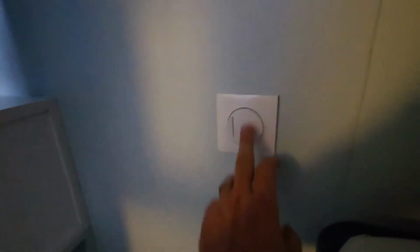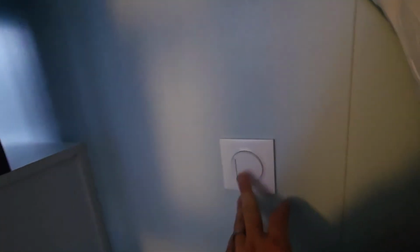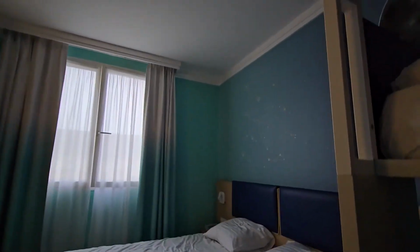I'm not sure what that is. What does that turn on? It might be the little light. There's a tiny little night light there. So I think if you switch that, does that come on? Yeah. Just a tiny little night light, just to help kids to the bathroom. I'll show you the bathroom.